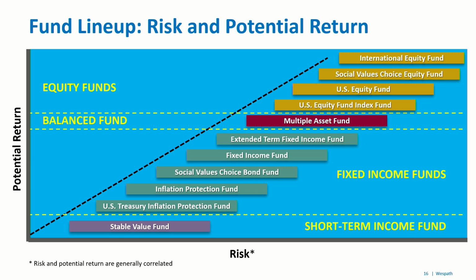I'll then go to the top with the equity funds. So we do have in there the new one that we have, the U.S. Equity Index Fund. That's one of our newer equity funds. But all of those, the equity funds, are for the growth. So as you can see, they are at the top of this chart. They do have the most risk, but they also have the most potential for return.